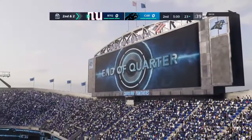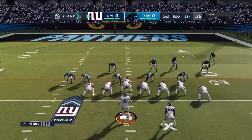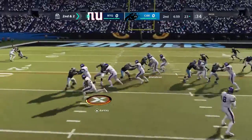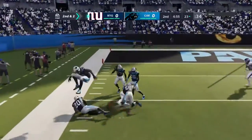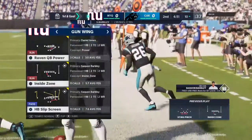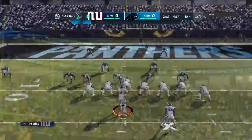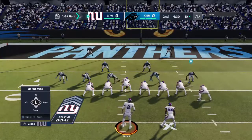That's the end of the first quarter with no score. On 2nd down, here's Barkley. He can't bring him down. The weight room does work. And he takes it down to the 10-yard line. A solid pickup of 13 sets him up 1st and goal. From the 10, 1st and goal.